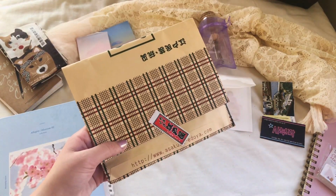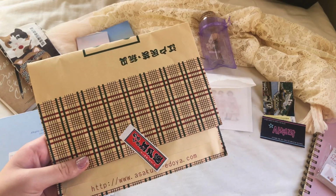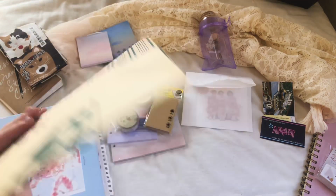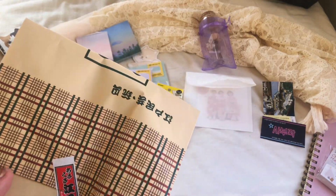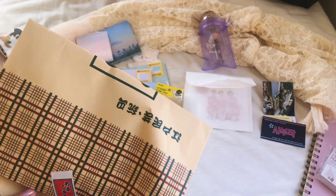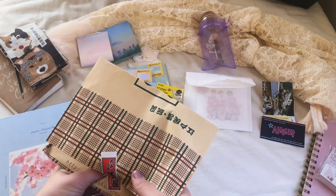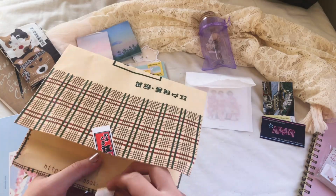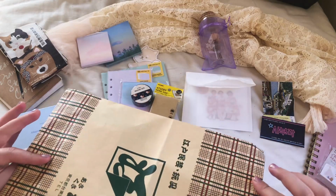Moving on now, we have a bunch of stationery that I bought from a small store in Asakusa, which is a bit of a touristy area, but they have a lot of traditional Japanese-looking things there. So yeah, I like the bag that it's in too. I'm definitely going to use that later on a journal page because that plaid is really nice. Those earth tones are just top notch, I'm telling you.